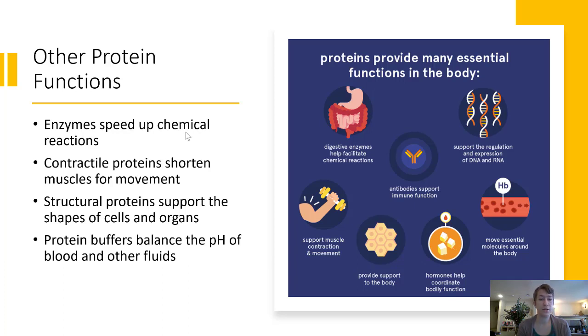Some other functions of proteins, you have contractile proteins that shorten muscles during movement. So if I were to contract this muscle, the proteins inside are going to move closer together, and that's going to pull my bones closer together and allow me to move my skeleton. Many cells and organs also contain structural proteins to hold their shapes. When you think about what makes a bone firm, a lot of it is structural proteins as well as some minerals. Some proteins can actually act as buffers as well, and they will prevent the pH of your body fluids from getting too acidic or too basic, which is really important.